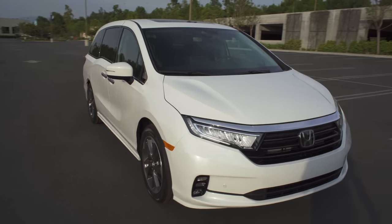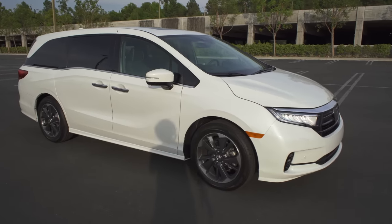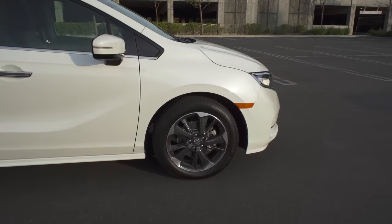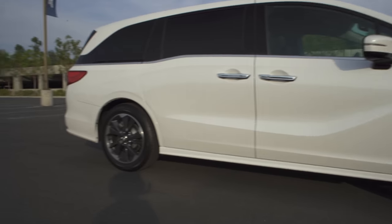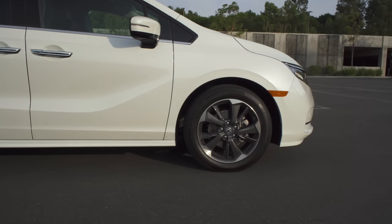Then as you come around to the side, you have these wheels here, which are new for this year model. They do make it look a little bit sporty. Some may argue that it kind of looks a little bit off on a vehicle like this, but I don't think they look too bad. And I think it does sort of add to the slightly sporty look of this car.